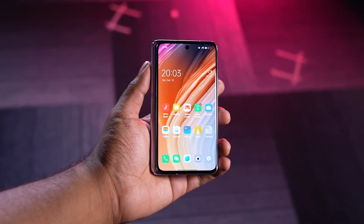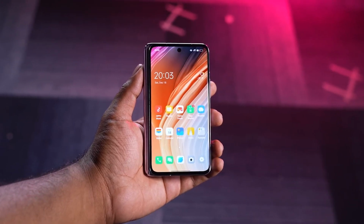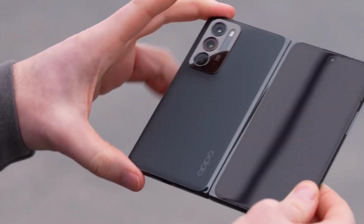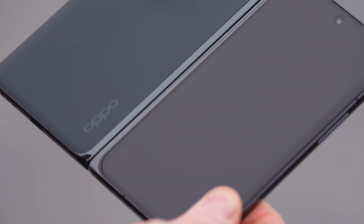Because of this design, the inside screen of the Find N doesn't show much of a crease, and it actually has a double crease because of the lenient fold bend. If you look at the screen from extreme angles under certain lighting, you can see the double crease, but it's far less noticeable than the crease on the Galaxy Z Fold 3.